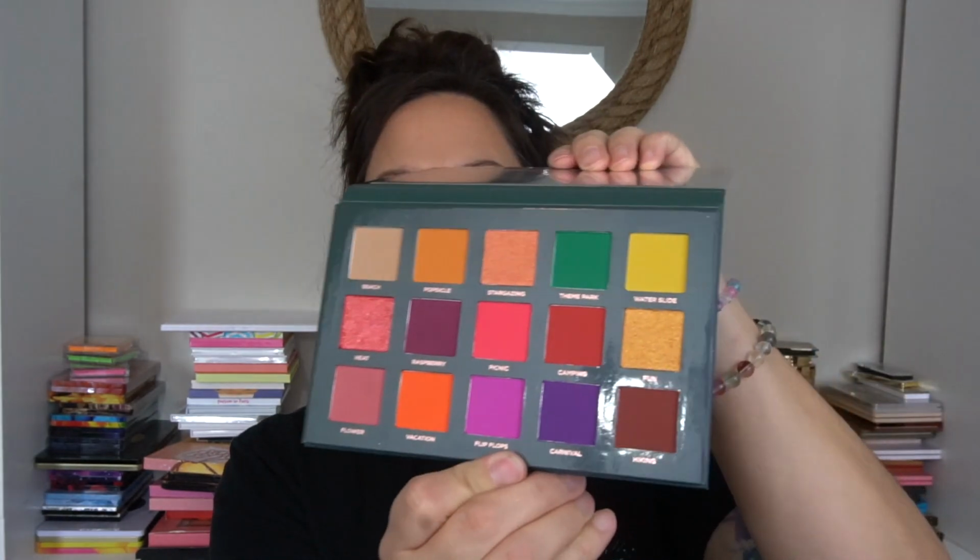Oh, look how pretty that is. And I haven't had a chance to use it. Oh, that vacation color, that bright orange. So I'm going to keep that just because, again, I have no idea how old these are. I have no idea the formula. Not really sure.